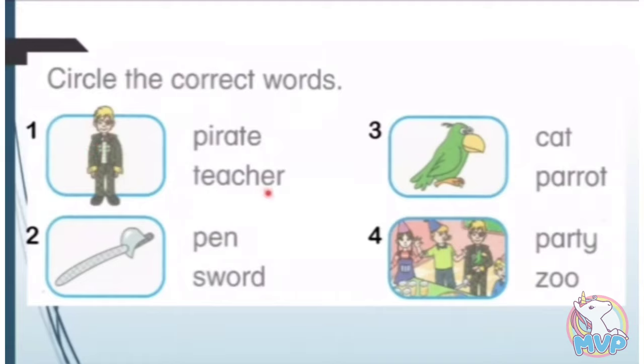Is it teacher? No, the answer is pirate. Yes. Okay, number two. What is this? Is it pen or sword? Which one is the correct answer? The answer is sword. Yes, S-W-O-R-D. Sword.